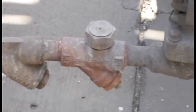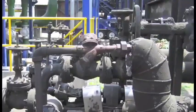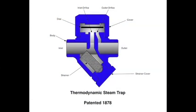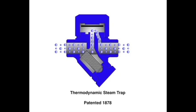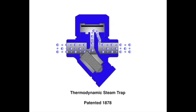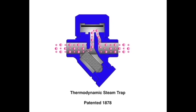The thermodynamic disc trap is the most popular design used across all industries today. First patented in 1878, the thermodynamic disc trap operates on the difference in flow velocity between a liquid and a gas. When liquid is passed through the trap, the disc is pushed out of the way of the flow path, allowing free discharge of condensate. However, when steam or air enters the trap, the velocity of the flow increases and the disc is pulled onto the seat.